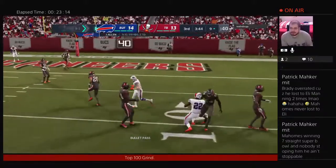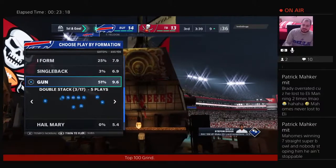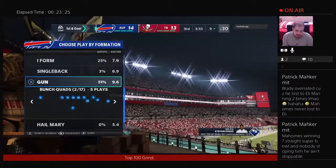This will be caught inside the 10. And the Bills are going to be set up with a first and... You can't say outrageous things like that. You can't say he's going to win 7 in a row. That's just silly. You can't say that.